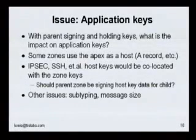Looking at the previous issue where we talked about the parent signature of keys for the child zone, we jumped into a discussion about what if the apex of my zone is used like a host. Like I have http:// my domain name without the www in front of it. I might have IPsec keys for that host. I might have SSH keys for that host. They would be in the same place as my zone keys, so that means the parent would then have to sign them. And that right away was seen as an issue.